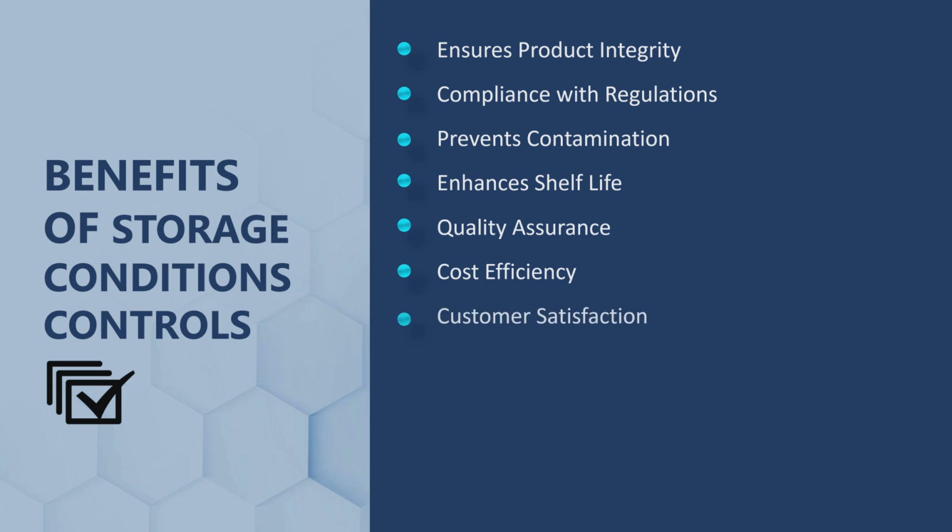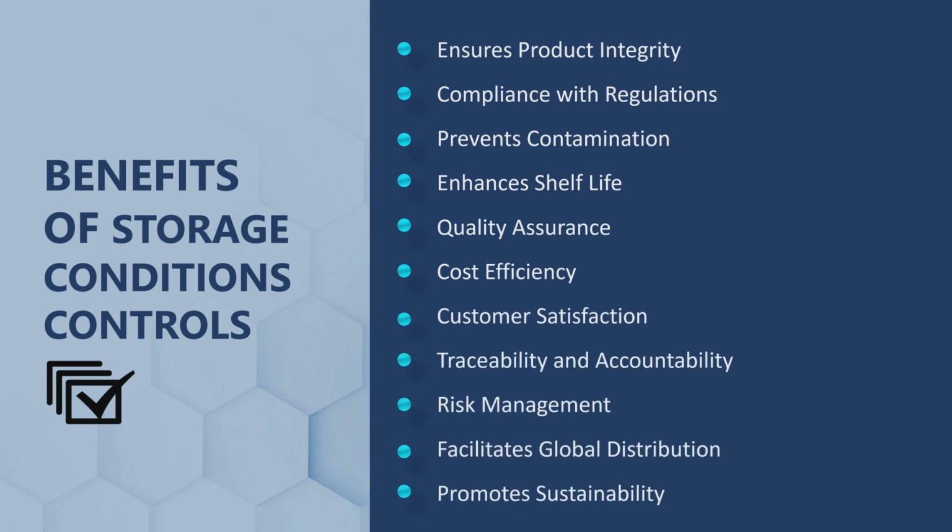Implementing storage condition controls in pharmaceutical and biotech organizations ensures product integrity, compliance with regulatory requirements, and prevention of contamination. These controls enhance product shelf life, support robust quality assurance processes, and reduce financial losses from spoiled products. They also improve customer satisfaction and brand loyalty by maintaining consistent product quality. Additionally, storage condition controls enhance traceability and accountability in supply chain management, mitigate risks associated with environmental fluctuations, and facilitate global distribution. This practice supports research and development, promotes sustainability by reducing waste, and ensures the reliable global distribution of products.